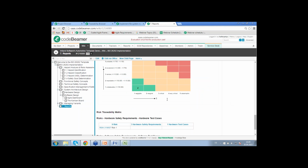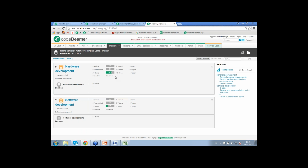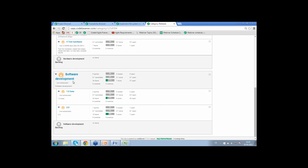So there's only one last thing that codeBeamer is really strong at, with its agile capabilities. With these agile capabilities, you can monitor and manage your development processes. Therefore, we have to go to the releases, and here in this release, we are combining the hardware development process using the waterfall model and also the software development using the agile way. And this is where we have defined different releases and sprints specifically for the defined hardware requirements, the architecture, then actually building the hardware and then testing it. And we have also defined two different sprints for the software development.